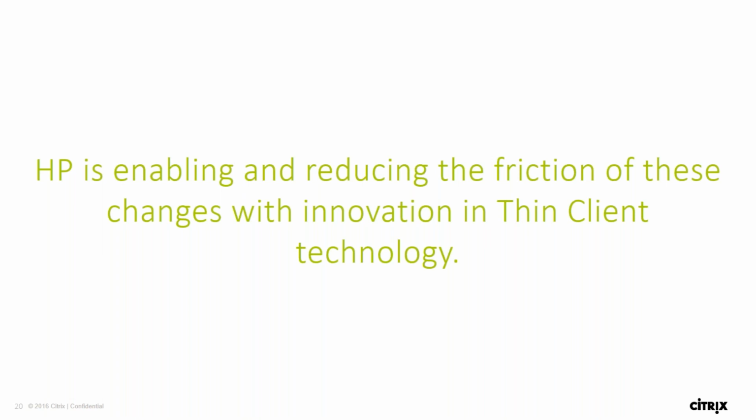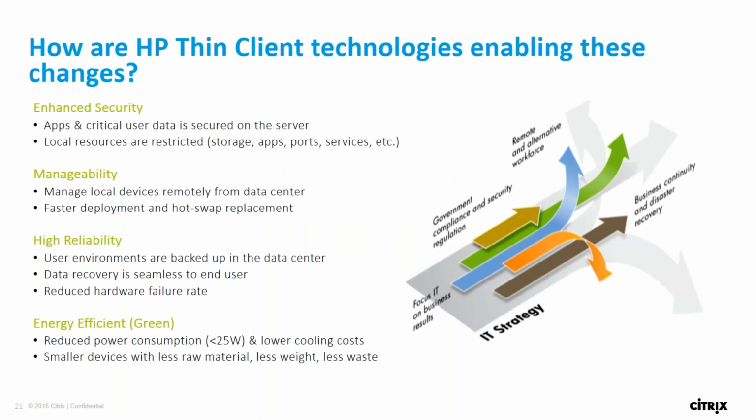And so let me take it down a notch from these design objectives and into the thin client world, the thin solutions world, and back to that changing workplace. What HP is trying to do here is enable that change rather than inhibit it, and actually reduce the friction of that change with thin client technology. How does that technology apply at a business results level? The architecture itself is inherently more secure, obviously, as you move your assets out of the workplace and back into a data center.